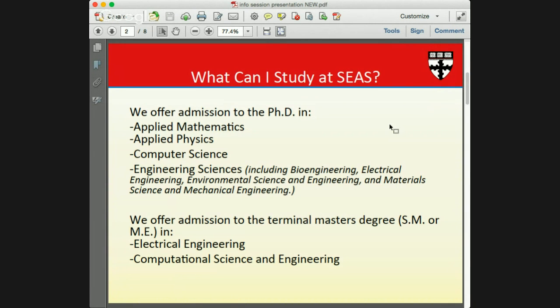We offer the PhD in 4 areas: applied mathematics, applied physics, computer science, and engineering sciences. Within engineering sciences, there are 4 subfields: bioengineering, electrical engineering, environmental science and engineering, and material science and mechanical engineering. The PhD generally takes anywhere from 4 to 6 years to complete.